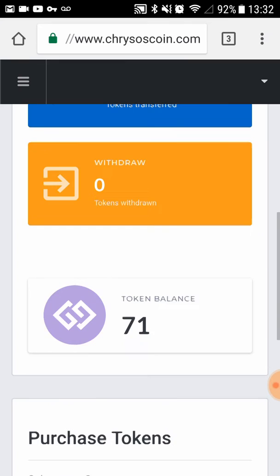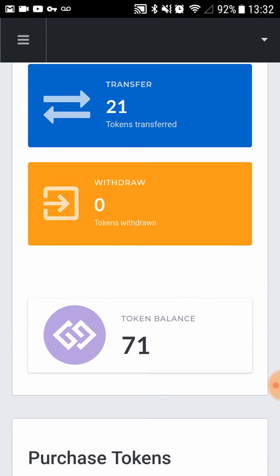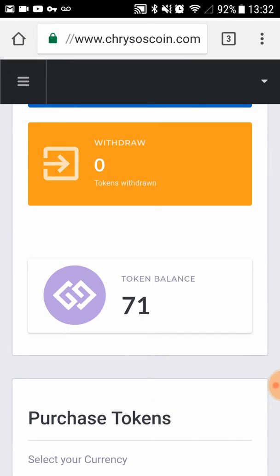I put in somewhere around $120 or $130 worth of Bitcoin from my Thorn referrals. So it'll be a good hit for me. At this stage in my ICO lending journey, $1,000 will do a lot. This means that I'll have $500 to put into the next ICO and $500 for the one after that.